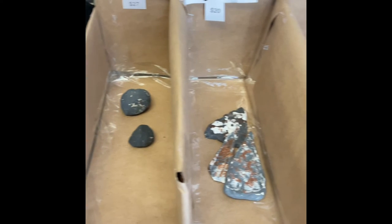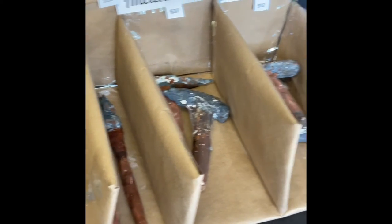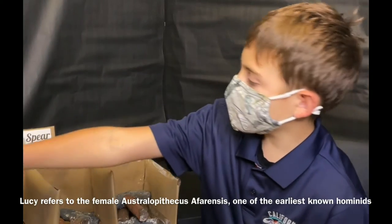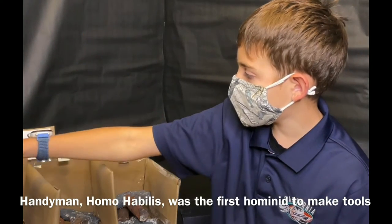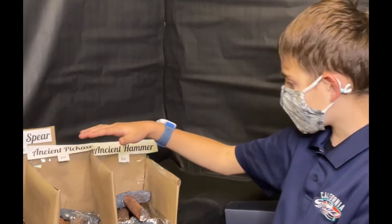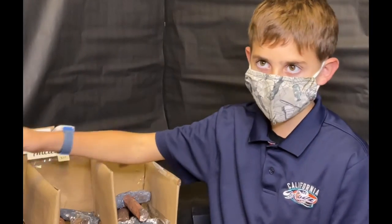then the bifacial, when it comes to the ancient pickaxe and hammer, then the spear comes later. Lucy's group had the chopper, then the handyman had the bifacial spear, and pickaxes came from the Neanderthals.